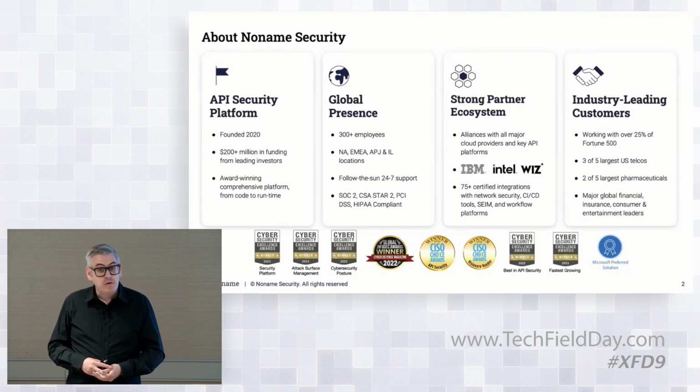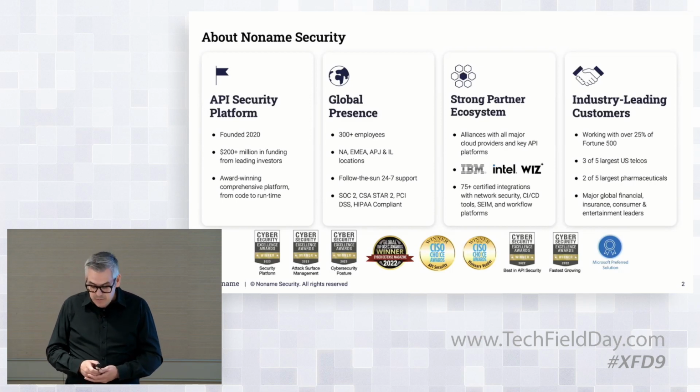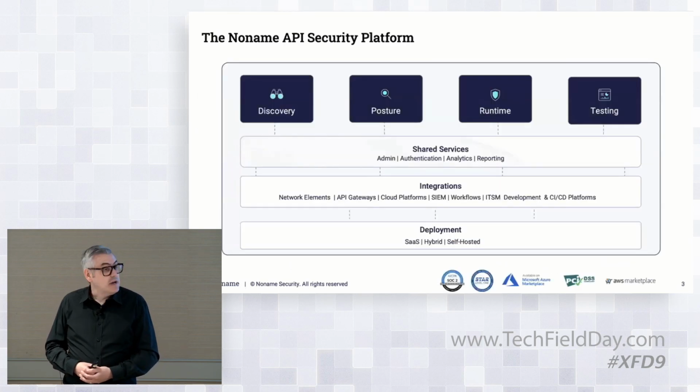We are more focused on the enterprise segment, like larger customers, people who build their own APIs. That's our target market, I should say, both in private and public sector. We do deal a lot with the public sector and defense type organizations as well, but they're all in the higher part of the segment when it comes to the number of APIs specifically.